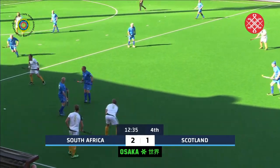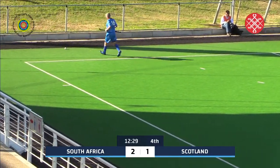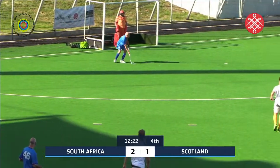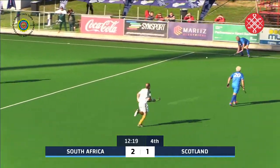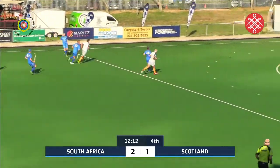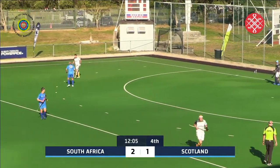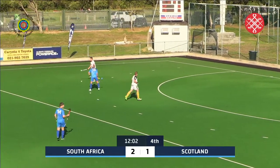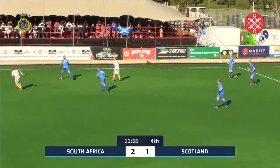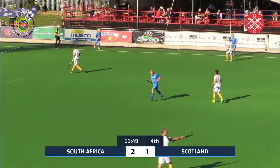The challenge by Scotland comes off their foot. So, just to get it going quickly, does Batchelor. Nobody making the run into that space, South Africa. Big overhead into space from South Africa, and the sideline winning that little battle.